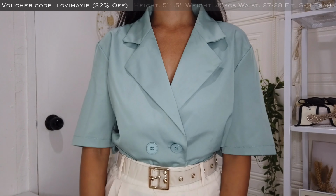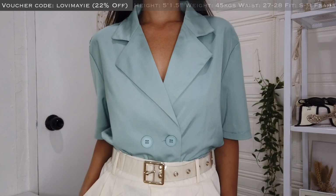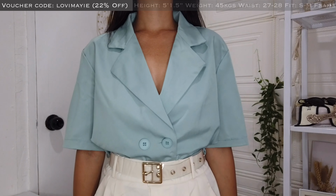I told you that it's really my favorite kind of fabric when it comes to my clothes because it's like more pangmayaman na clothes. Like, ang ganda ng quality ng mga ganitong klaseng tela pagdating sa mga clothes.